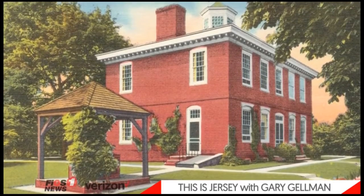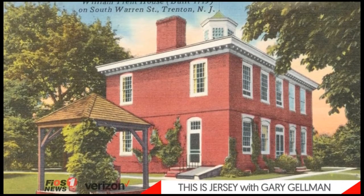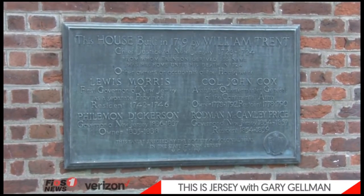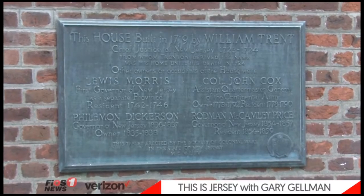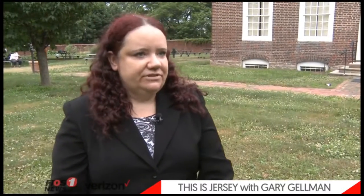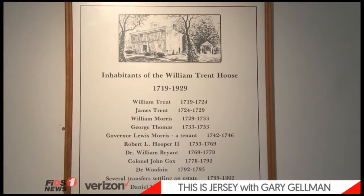The house you see here was built in 1719 as a summer home for him, his second wife, and his youngest son. They moved in permanently in 1721, and Trent passed away in the house in 1724. So not very long in this area, just 5 years, but he managed to establish the town of Trenton here in those 5 years with mills and outbuildings, and he started laying out streets and selling parcels of land for people to build houses on. So quite a bit was accomplished here in the short 5 years that he was here.